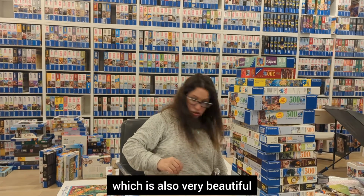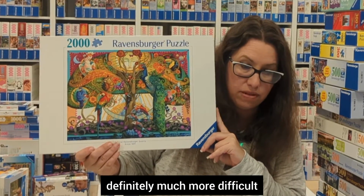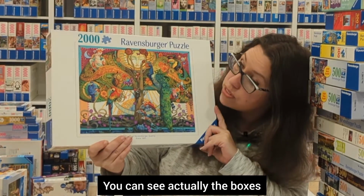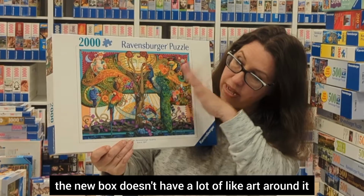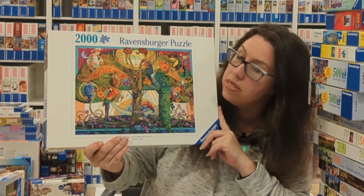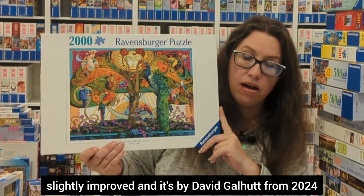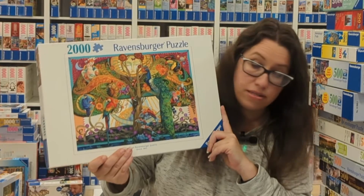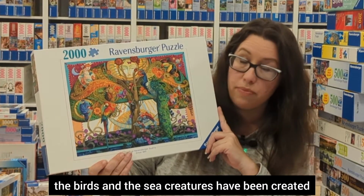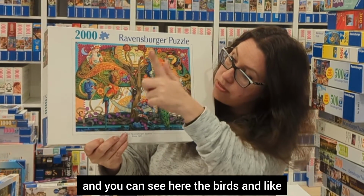And the other one, which is also very beautiful and actually harder, definitely much more difficult, is called On the Fifth Day. It's from 2024. You can see the box is a new box. It doesn't have a lot of art around it, which I think could probably be slightly improved. And it's by David Gullott from 2024. It's On the Fifth Day because on the fifth day, the birds and the sea creatures were created. So you can see here all the fish, and you can see here the birds.